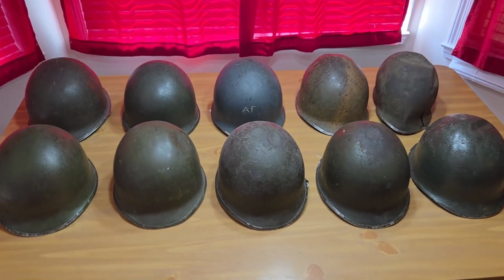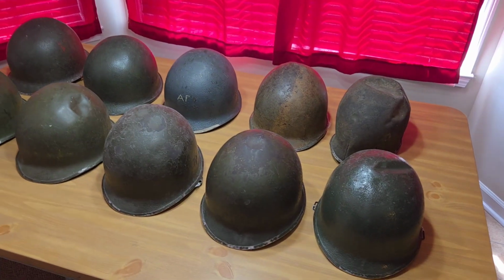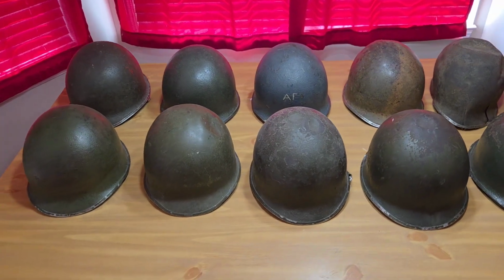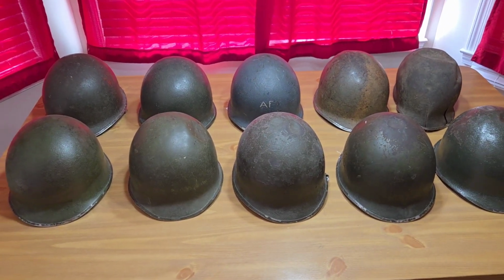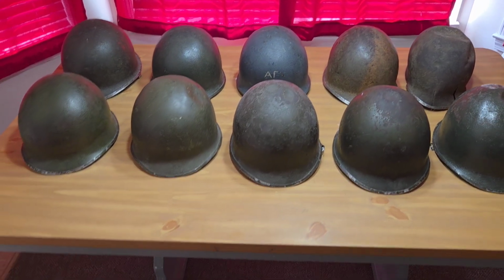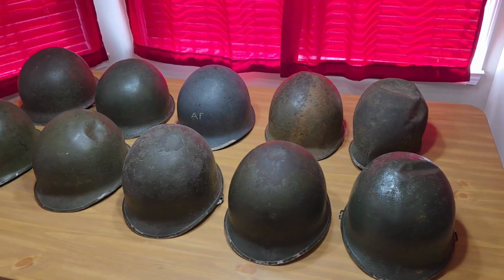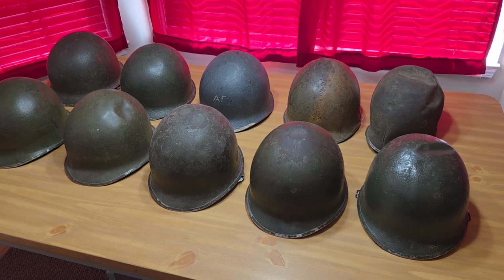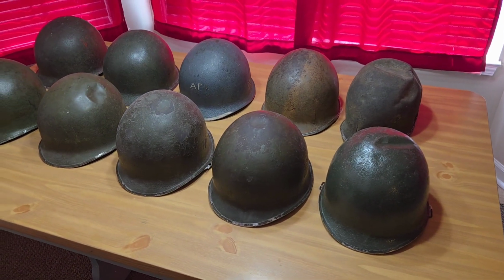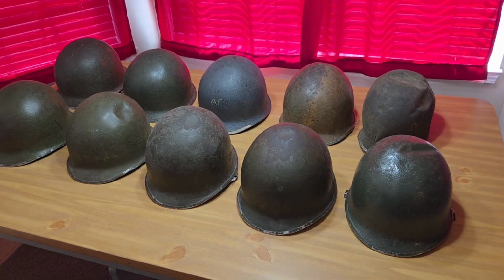Alright, so as you see I've got 10 World War II M1 helmets here, and what I wanted to tell you is all of these are McCords. McCord started around July or so of 1941 producing helmets. And Schluter started in January of 1943. There was actually a third company called Parrish, and they made helmets towards the end of the war. I can't remember exactly when their production happened, but it was a very small amount. I'd love to have one of those. Maybe one day one will make its way into my collection.